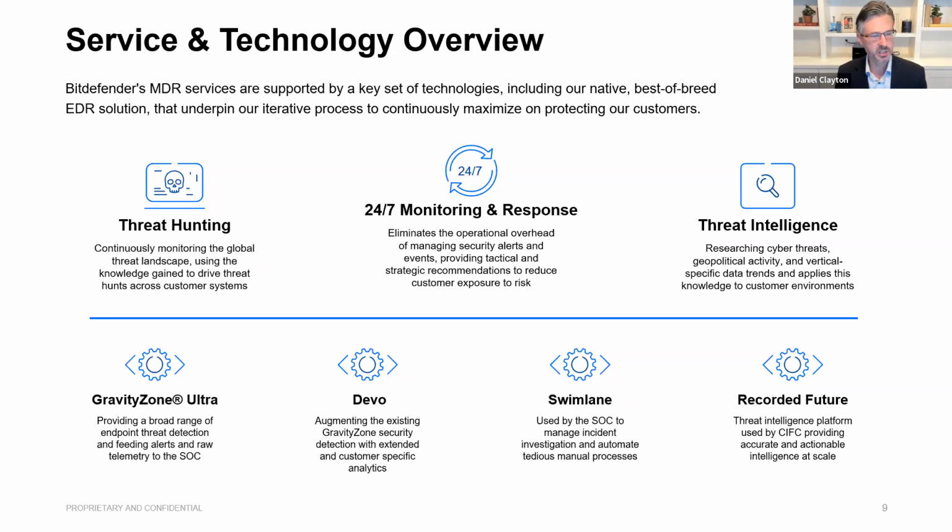So threat hunting is really the bread and butter of the operation. Proactive analysis is how I think about it. Threat hunting is essentially the assumption that you've already been attacked, and the resolve to go understand those attacks and go look for them. 24/7 monitoring, very important, eyes on glass, 24/7 consistent decision making and incident response capability. And then threat intel. Threat intel is the way that we provide context about the threat landscape to our analysts and to our customers as well.